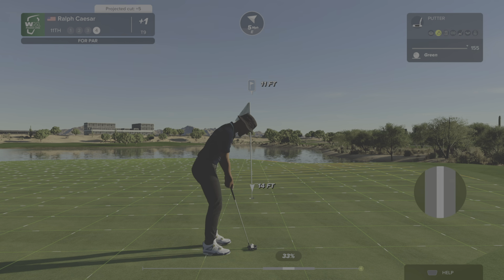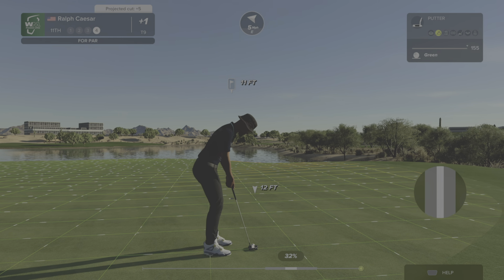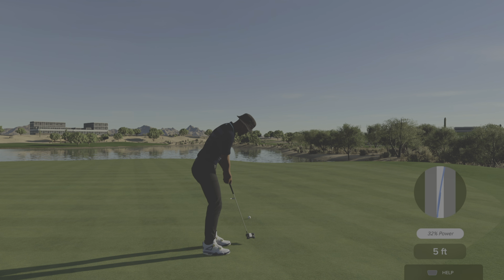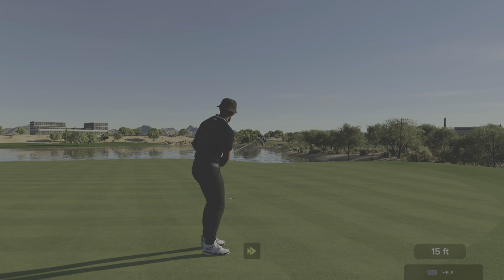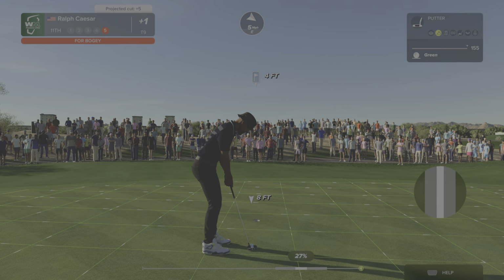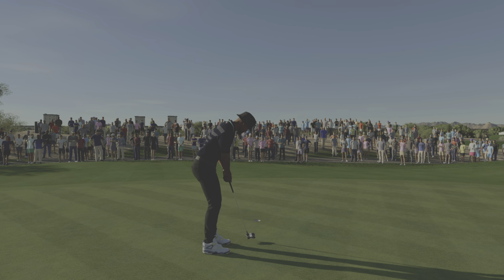What's in front of them, Henny? Setting up this putt 11 feet from the cup. Just didn't drop. This next putt is for bogey. That gets the job done.